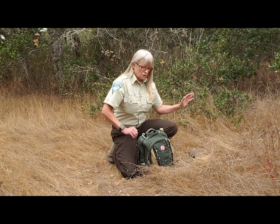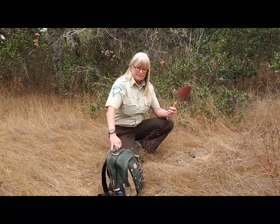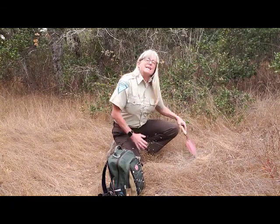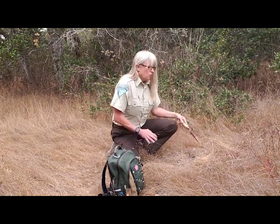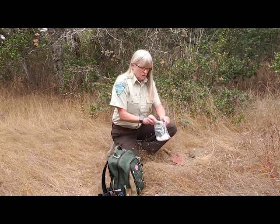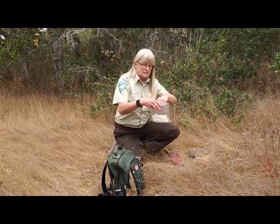Okay, now that we have found a place that is off the trail, it's kind of behind the bushes, we get out our little shovel that we keep in our backpack just for this occasion. We dig a hole. This is called a cat hole. We dig the hole about 6 inches deep. We do what we need to do. We use our toilet paper and we put our toilet paper back in the plastic bag.